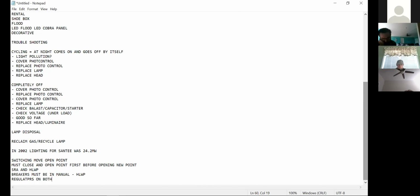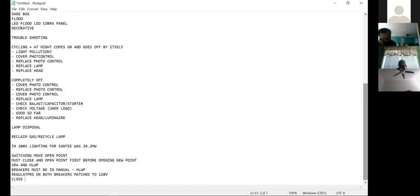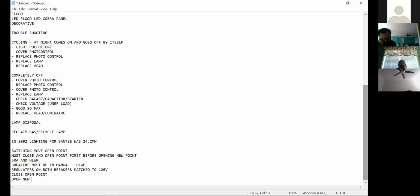Regulators on both breakers matched to 120 volts. So I have to match the regulators on both breakers, Singleton Ridge A and Singleton Ridge B, to 120 volts. Close open point, open new open point. And we'll designate those locations when we're out there in the field. All right, that's pretty much in a nutshell it.